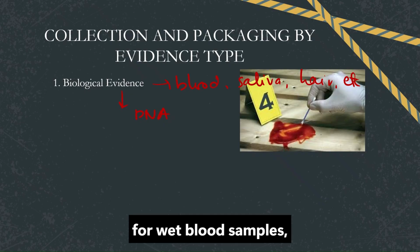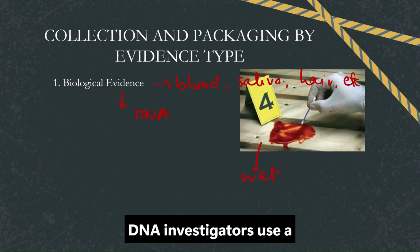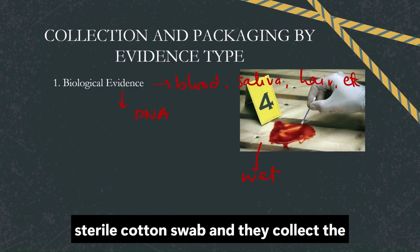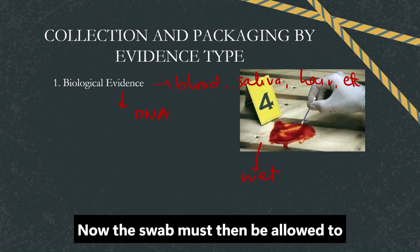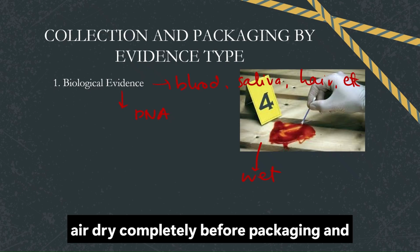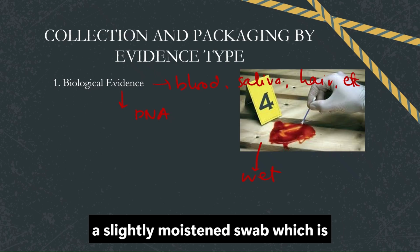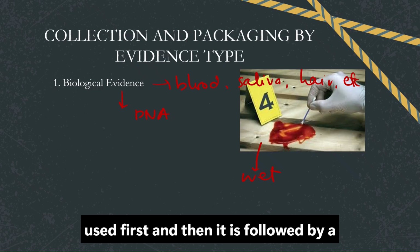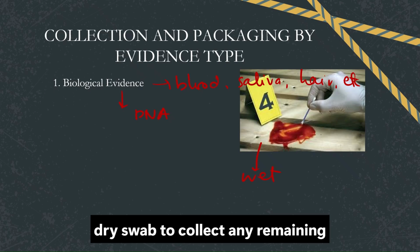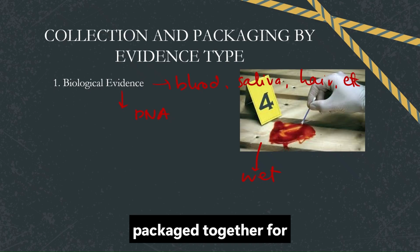Now, for wet blood samples, investigators use a sterile cotton swab and they collect the sample using a gentle rolling motion. The swab must then be allowed to air dry completely before packaging. And for a dried blood stain, a slightly moistened swab is used first, and then it is followed by a dry swab to collect any remaining material. Both of those swabs are packaged together.